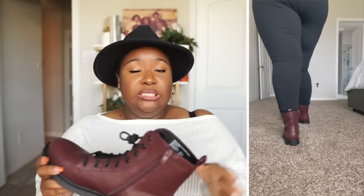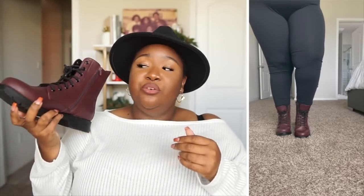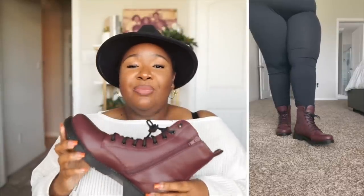This is really easy to get on and easy to get off. And you know, this type of boot holds for years. It's really durable. And I really walk crazy. I walk crazy and can crease up my shoe and all kinds of stuff. I'm not that person that doesn't want creases in her shoes. I'm gonna wear what I buy, and I'm gonna wear it how I'm gonna wear it.